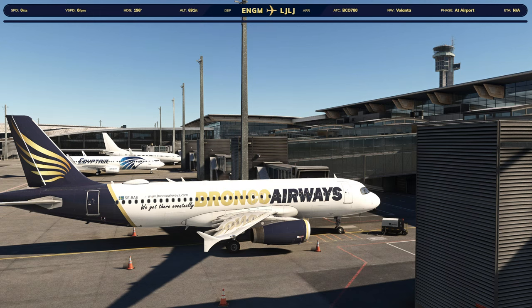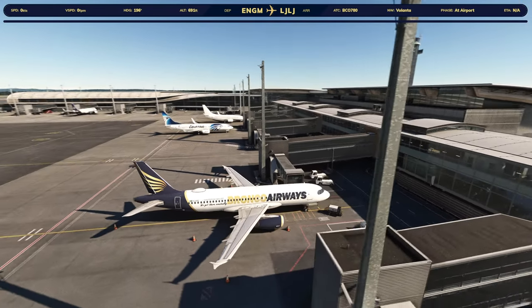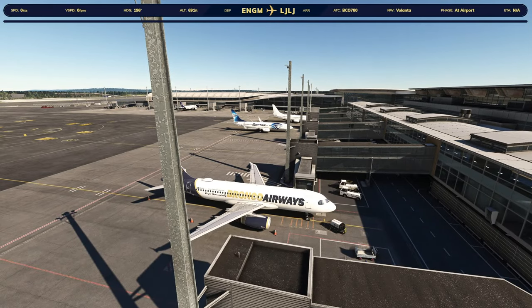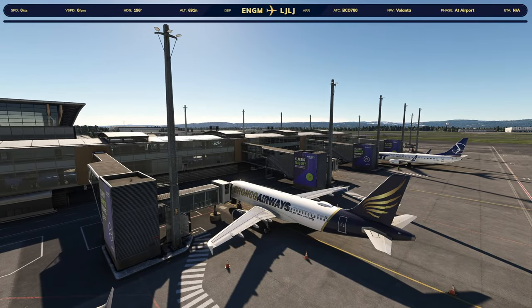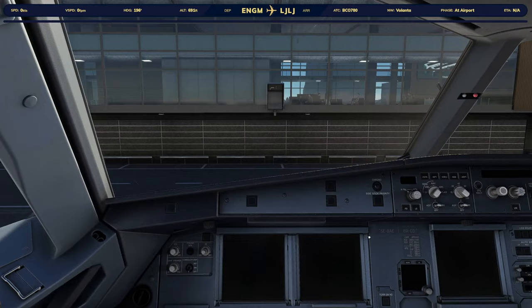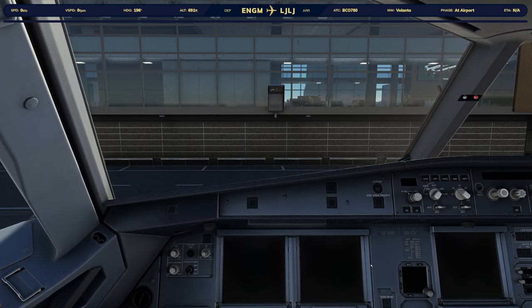All right, my friends, let's jump into the aircraft. As I said, we are in Oslo Gardermoen Airport. Lots of aircraft taking off from here today and also arriving. Always nice when it's busy. Let's jump inside and start to prepare our aircraft for departure.